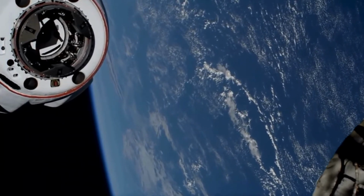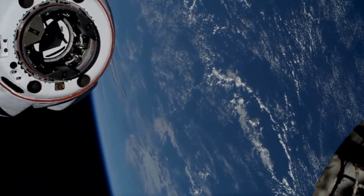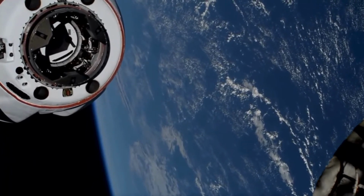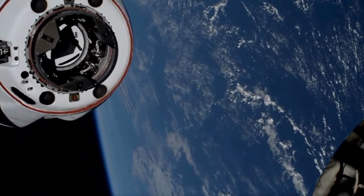Docking will occur in two phases. There will be a soft capture followed by a hard capture, and what that hard capture means is 12 physical hooks will connect the Dragon to the space station.